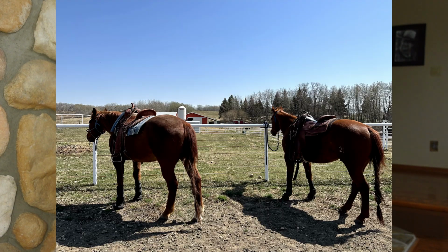And for those of you who do not know, I have two horses. I have two quarter horse geldings. One is a 5-year-old who I ride and compete on regularly. The other one is a senior retired gelding that is basically a pasture ornament at this point.